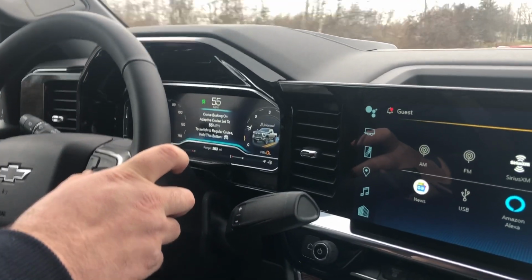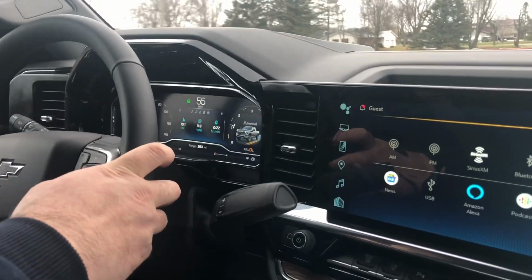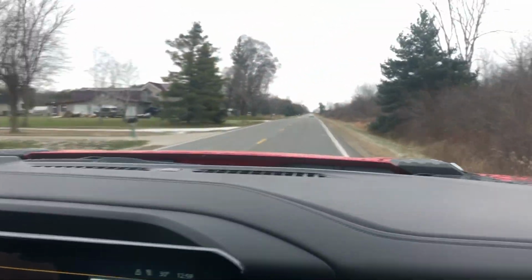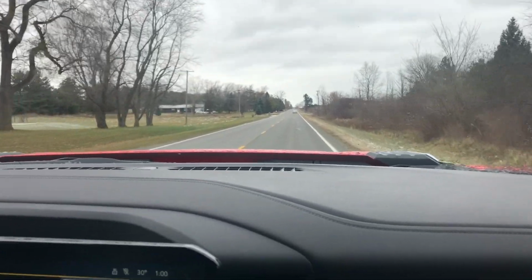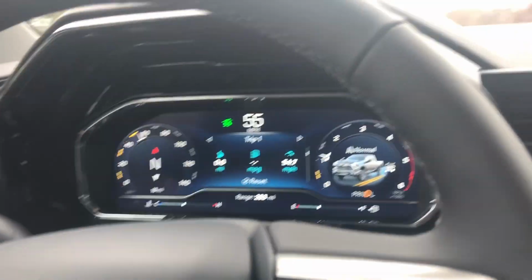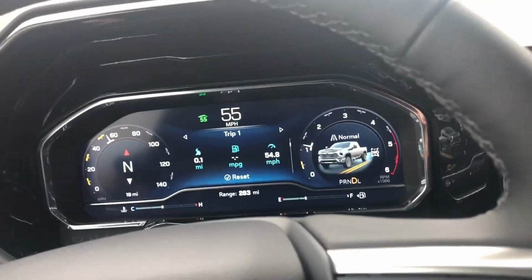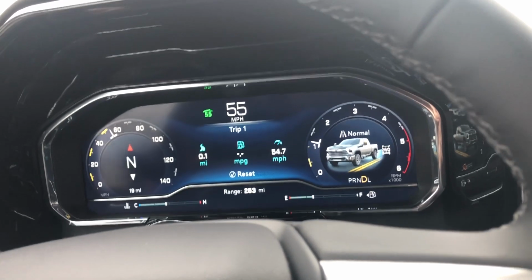So I don't want adaptive cruise, but definitely much different. Are you sure you want to reset? Yes. Let's see what trip. Hopefully we don't have to stop anytime soon. We're going to see what this thing's getting. Just kind of instant. Obviously, you can't bank too much on it, because you need to really see 20, 30, 40 miles of fuel economy to really put your hat on it.